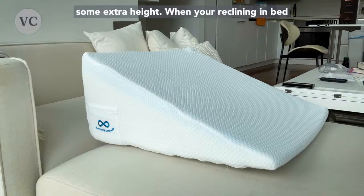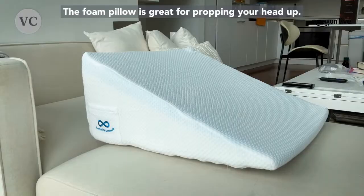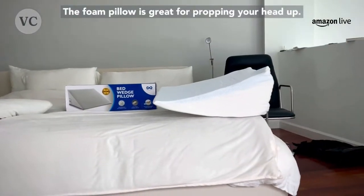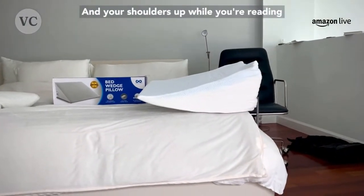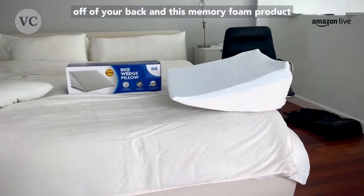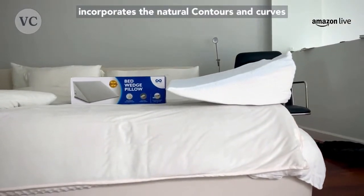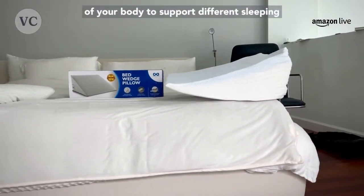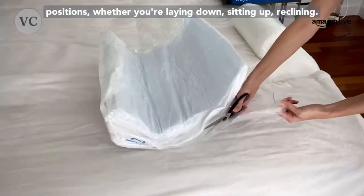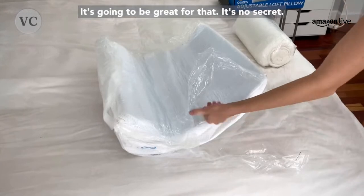Add some extra height when you're reclining in bed by using the raised edge of this wedge pillow. The foam pillow is great for propping your head and your shoulders up while you're reading or watching TV, as it helps relieve pressure off of your back. And this memory foam product incorporates the natural contours and curves of your body to support different sleeping positions. Whether you're laying down, sitting up, reclining, it's going to be great for that.